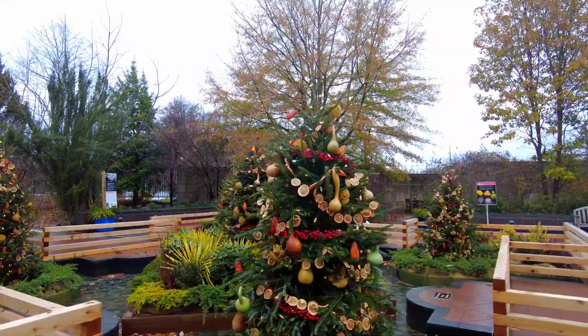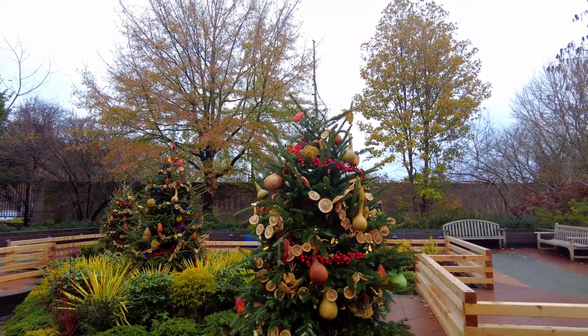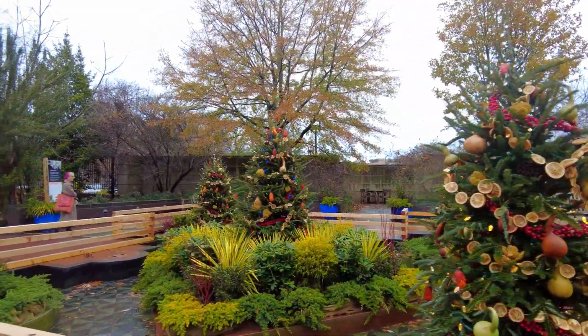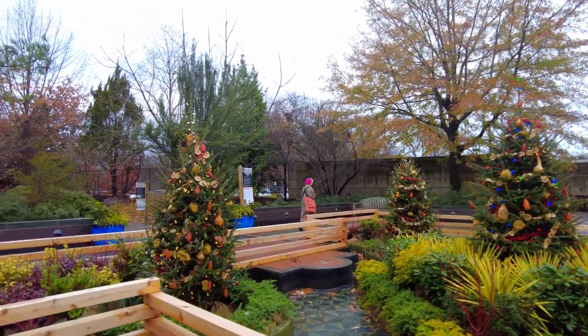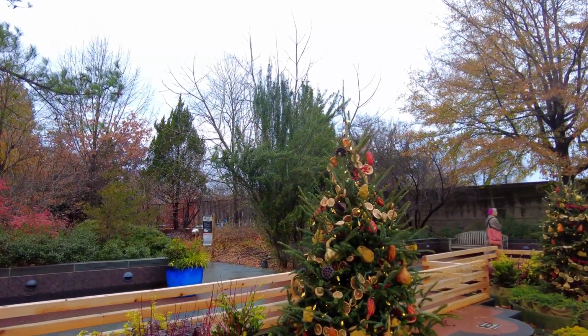So here we are down in the botanical garden, and the decorations are made of dry fruits. Being that it comes from the garden.